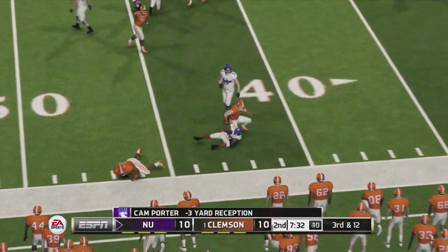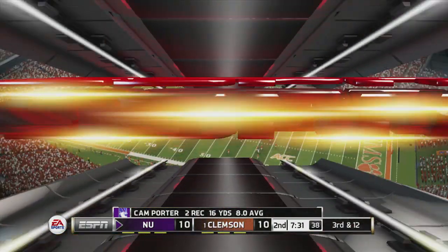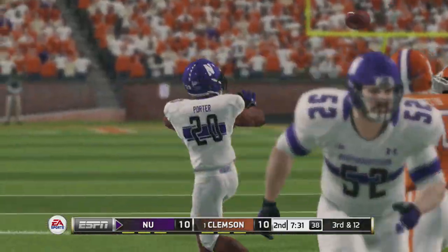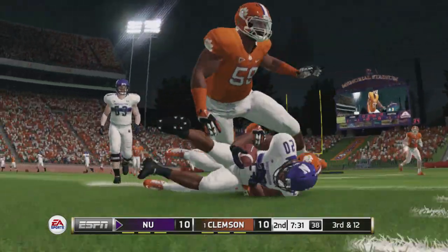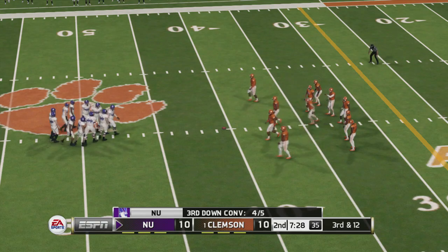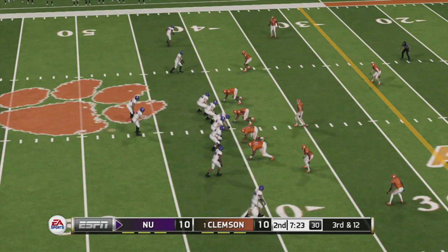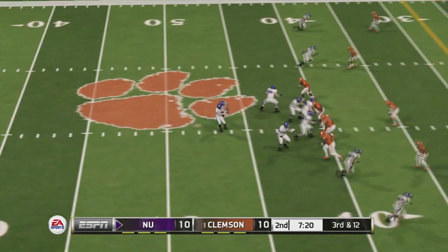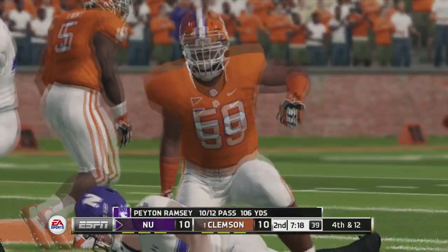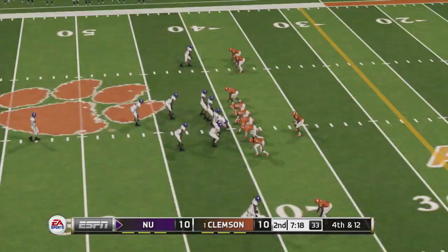Got a man, but he's tackled back behind the line of scrimmage. They've been 2 for 2 on third downs in this drive, and they'll try to convert again here. Incomplete, and that wasn't the greatest pass in the world. Well, I don't know how anybody can throw a great pass while getting drilled like that.